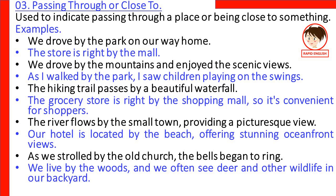Examples. We drove by the park on our way home. The store is right by the mall. We drove by the mountains and enjoyed the scenic views. As I walked by the park, I saw children playing on the swings. The hiking trail passes by a beautiful waterfall.